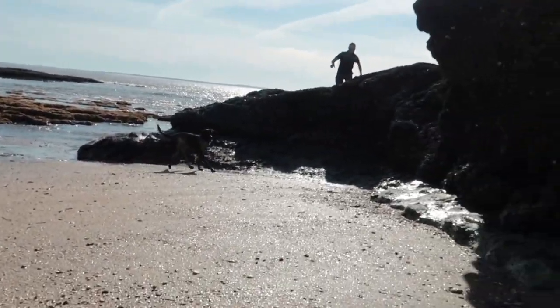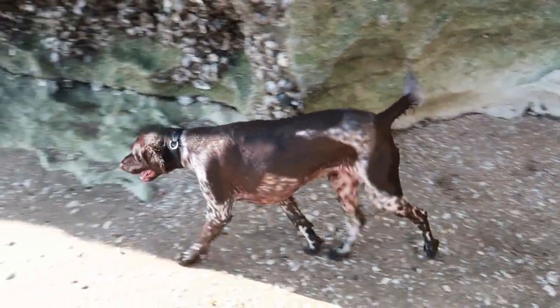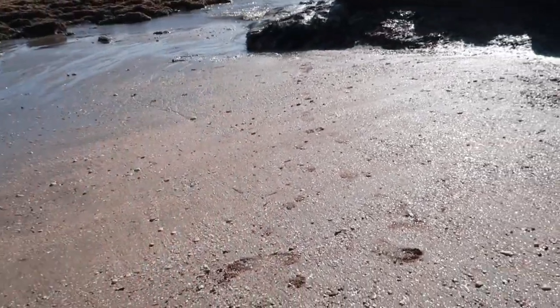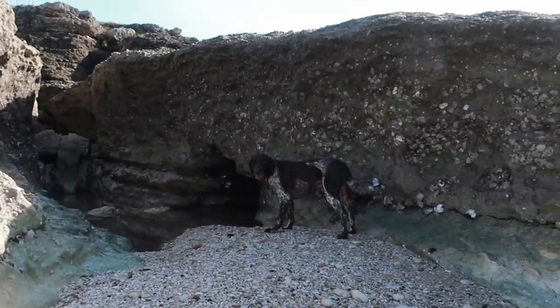Hello, sweet boy! Hello! Look what I got! Oh, nice! There's so many! Okay, he's joined in the task. Sid is still chewing his stick.